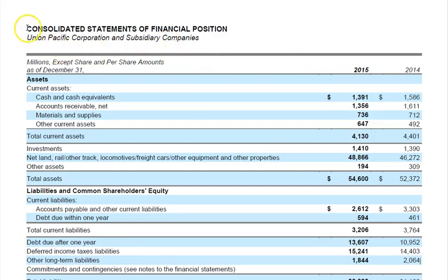Notice the title on this. We don't call it a balance sheet. I mean, this is basically a balance sheet, but the more formal title for a balance sheet is called the Statement of Financial Position.